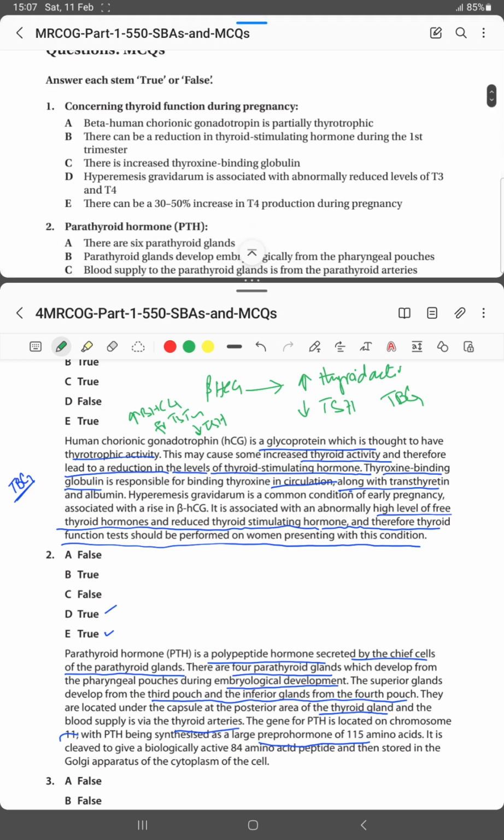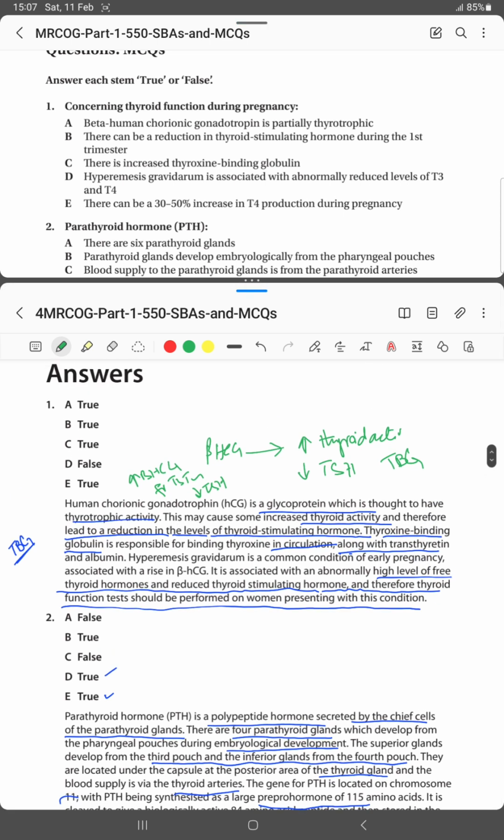Option A, beta human chorionic gonadotrophin is partially thyrotrophic. Yes, beta HCG is considered to have thyrotrophic activity. Option B, there can be a reduction in the thyroid stimulating hormone during the first trimester. Yes, that is also true. It can lead to reduced TSH and raised TBG, T3 and T4. Option C, there is increased thyroxine binding globulin. Yes, that again is true.